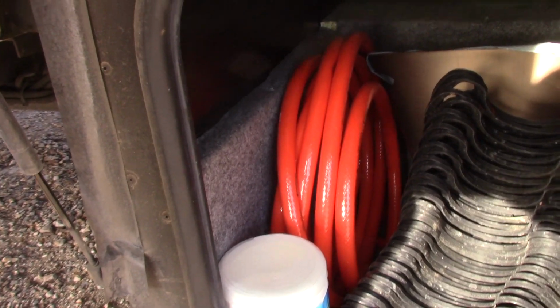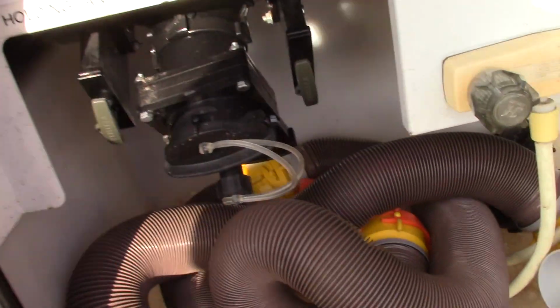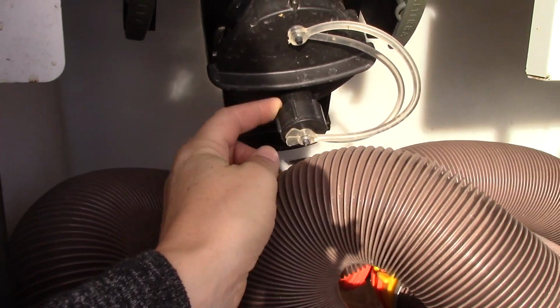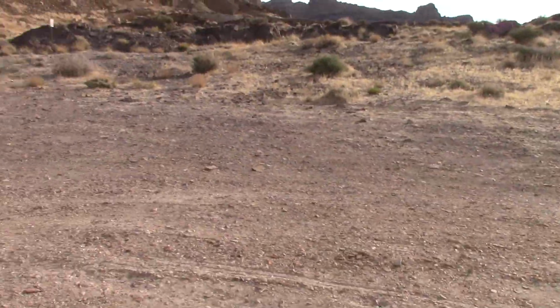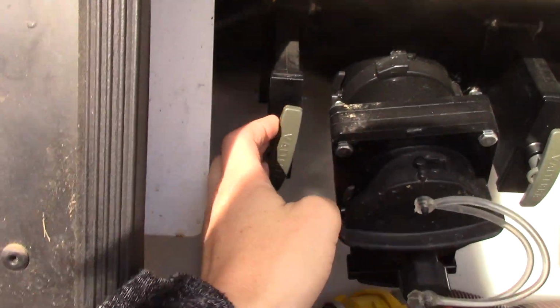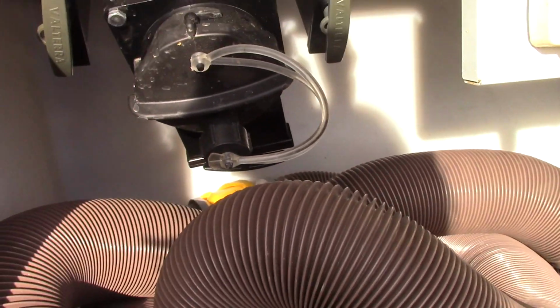So that orange hose is our gray water hose, and we would hook it up to this valve, this spigot, run it out into the dirt or the grass somewhere, and then release the gray holding tank. Release this valve and then this extra valve down here. And it would just empty into the dirt or grass. If I could get it to the grass, that would be nice. The grass would be very happy about that, but I think it would end up being in the dirt here.